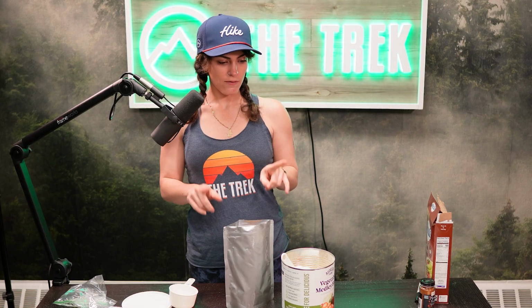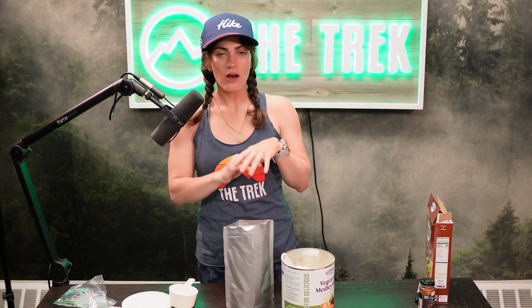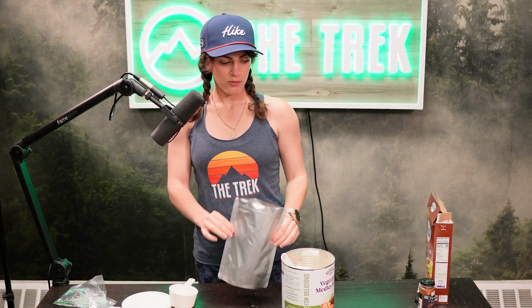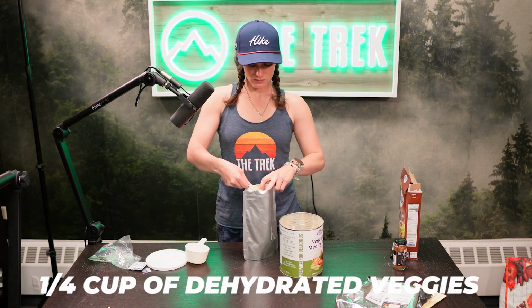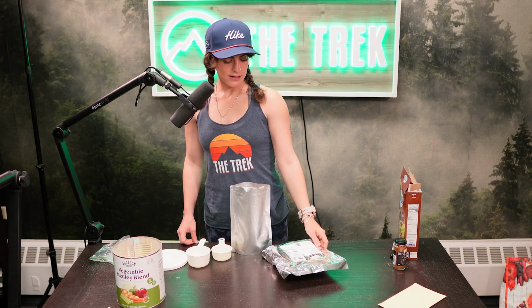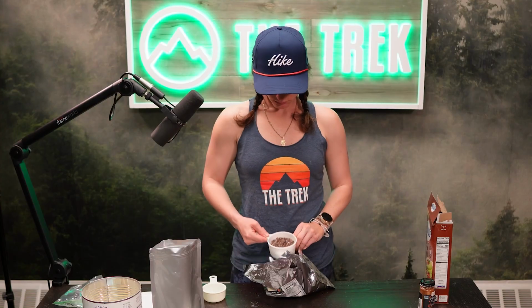So I got rid of the coconut milk powder, the PB2, the Thai curry seasoning, the sesame seeds, all that stuff, and now we are left with some brown rice, some black bean flakes, the veggies, and some salt and some Mexican fiesta seasoning. For this recipe, we're going to start off with about a 1/4 cup of dehydrated veggies. A serving size of the black beans is a 1/3 cup, which seems a little bit light to me, so we're gonna go for 2/3 cup for 240 calories.